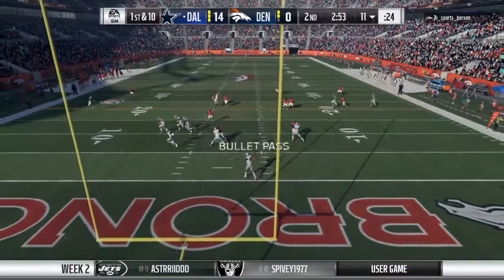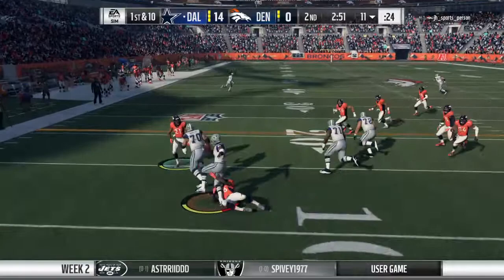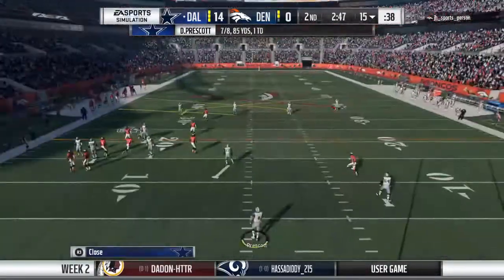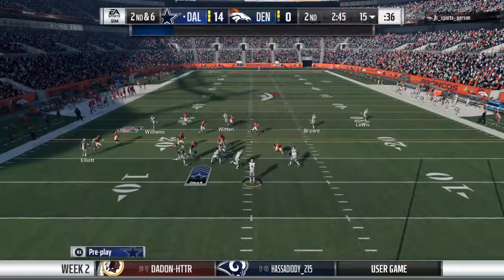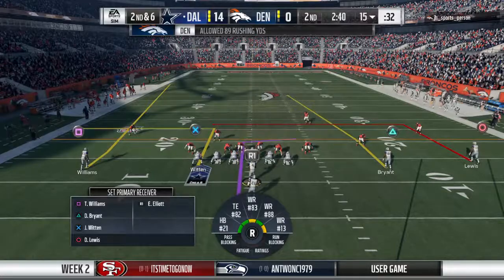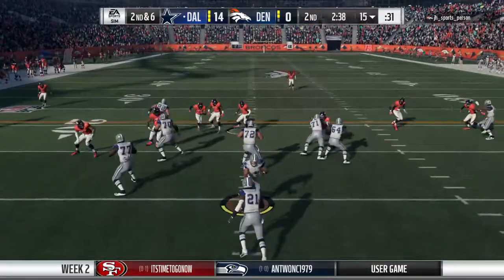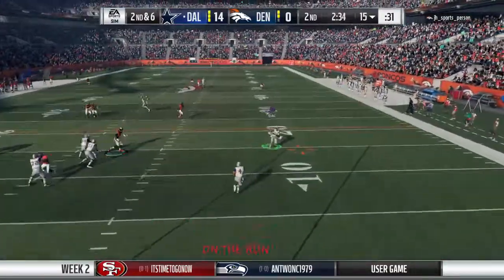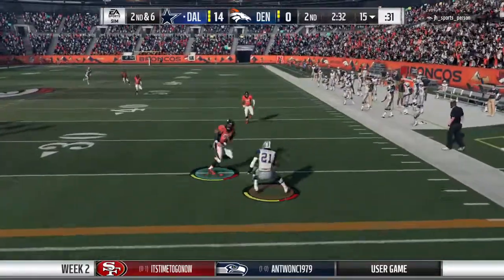On 1st and 10, Prescott. They'll set up the screen to Elliott. They'll get 4 there out of the screen, and it's 2nd down. So many things have to come together just right for a screen pass to break for big yardage. The blocking, the timing of the pass to the runner, everything has to fit together just right. But on that play, the defense was able to disrupt things and hold it to a short gain.